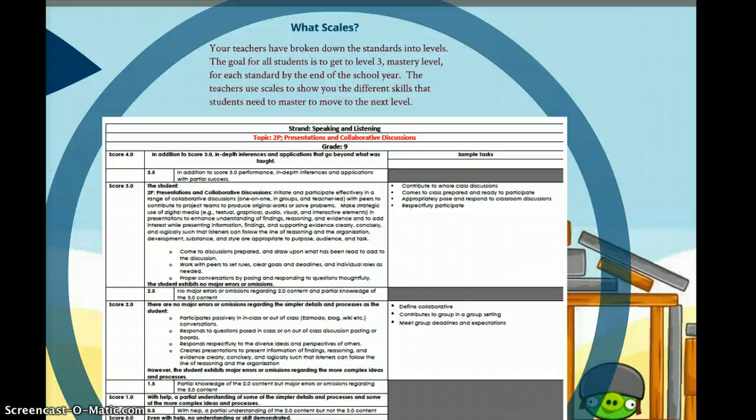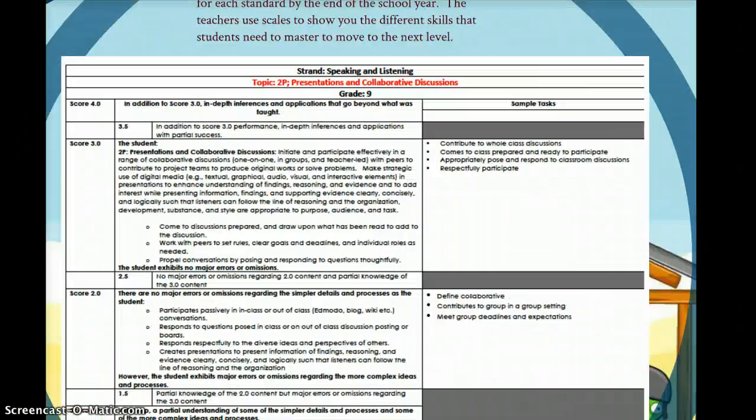What are scales anyway? Your teachers have broken down the standards into levels. The goal for all students is to get to level 3 mastery. We use scales to show the different levels. For each standard, by the end of the school year, students should be at a level 3. The teachers use the scales to show you the different skills that the students will need to master in order to move on to the next level.